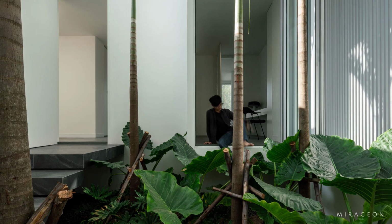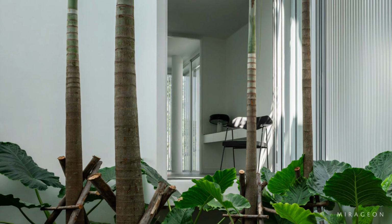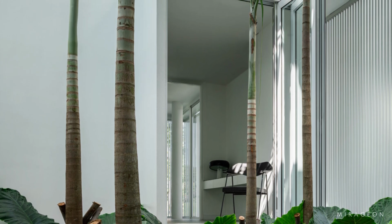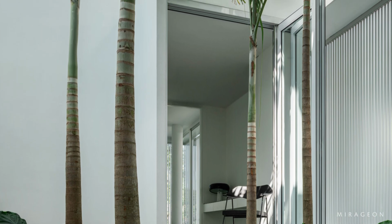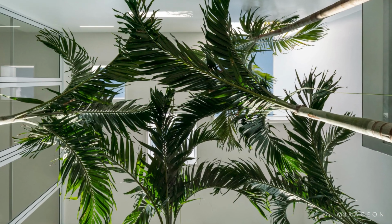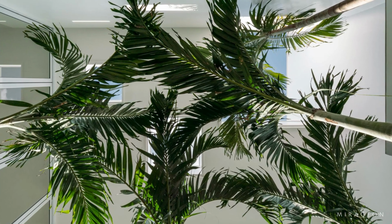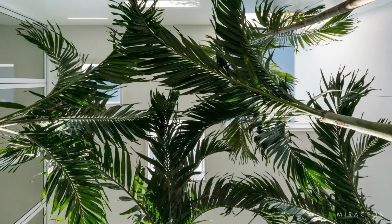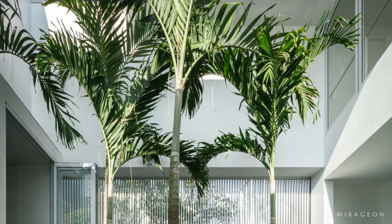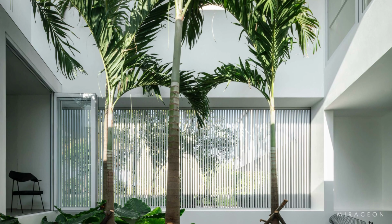The courtyard is designed to be contained and protected against the elements, but also has controlled openings, always maintaining the connection so that, throughout the day, the family has an acute connection with the outside weather through this courtyard.